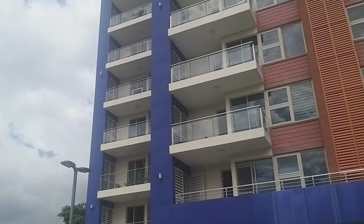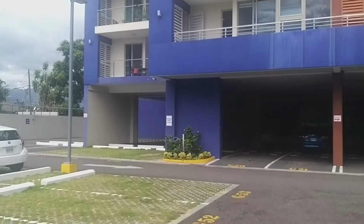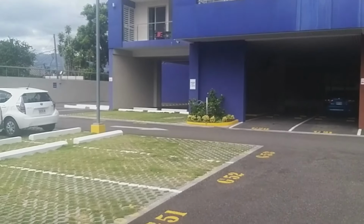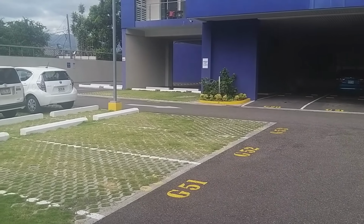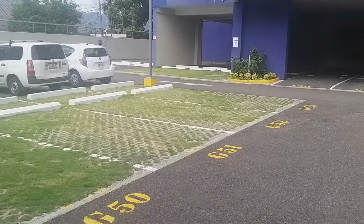So we'll take a glimpse at the underground parking. We'll go through the lobby, elevator area, rooftop area, pool area, and jogging trail. We'll check out the room, check out the balcony.